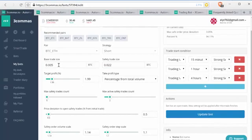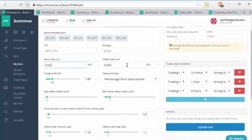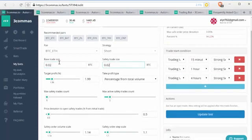A lot of them, their base trade size might be 0.02, and the safety trade size is also 0.02, and that's fine. I'm sure that works in a lot of situations, but I like my opening trade to be just a little small bite, a little nibble of the opening price, because I don't know when I open a trade if the price is going to go up or down.